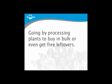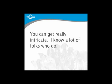Going by processing plants to buy in bulk or even get free leftovers. So I know folks that will do this, that they live near a processing plant that is processing things for humans. And like I say, there's going to be waste. There's going to be scraps of fat. There's going to be bones that they can't do anything with. And so they'll either buy them or get them for free.